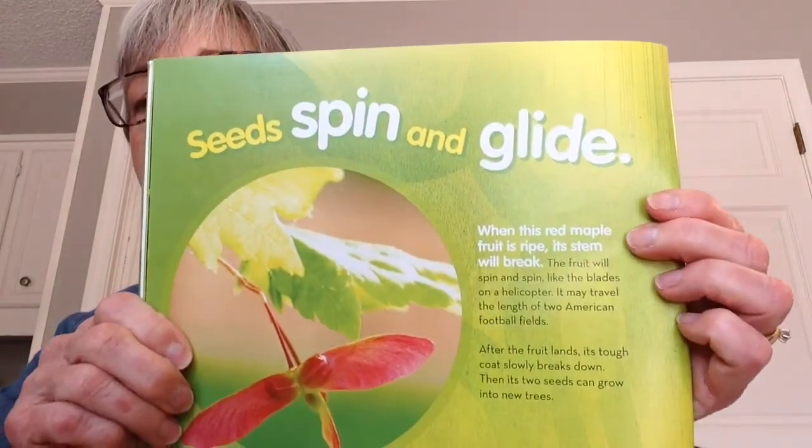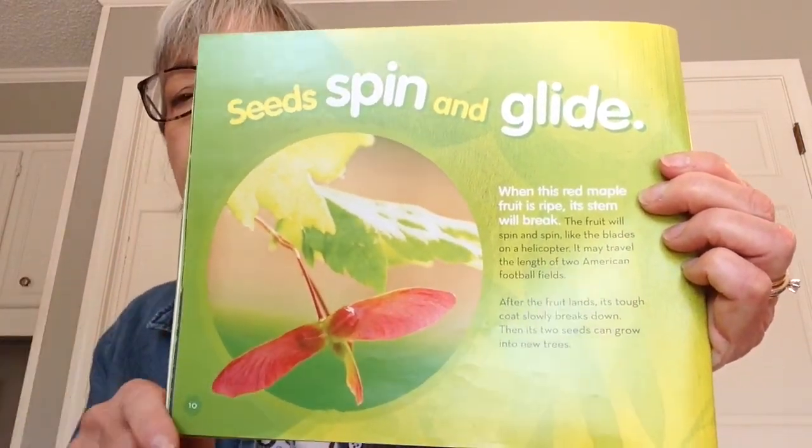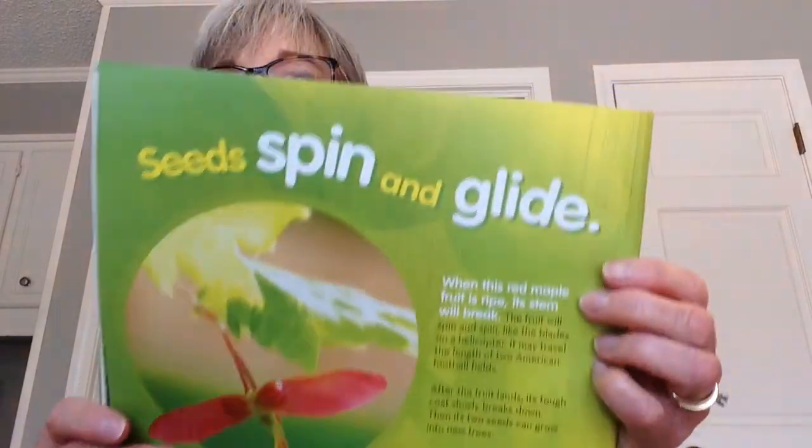So we know that seeds can fly. They can also spin and glide. Look, this seed looks almost like helicopter wings, doesn't it? And when the wind hits it, it goes up into the air and it can spin and glide.